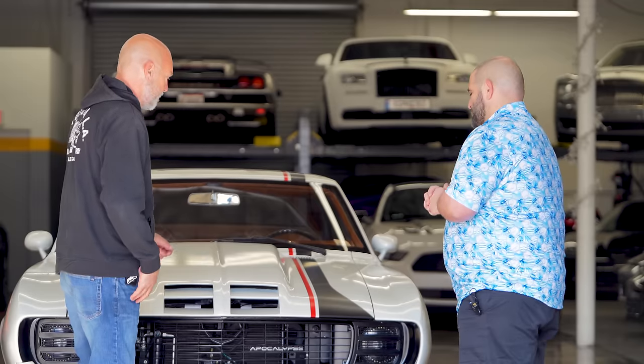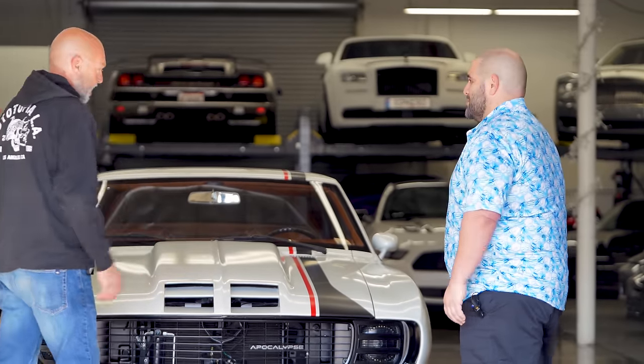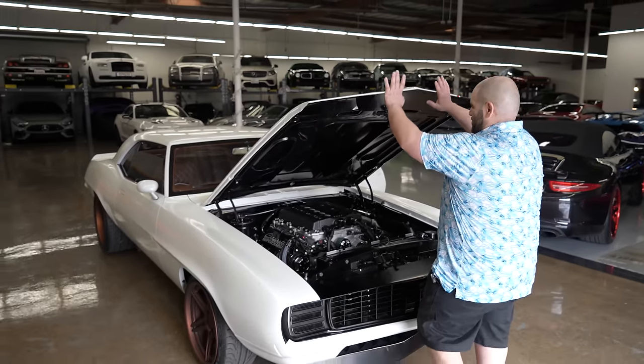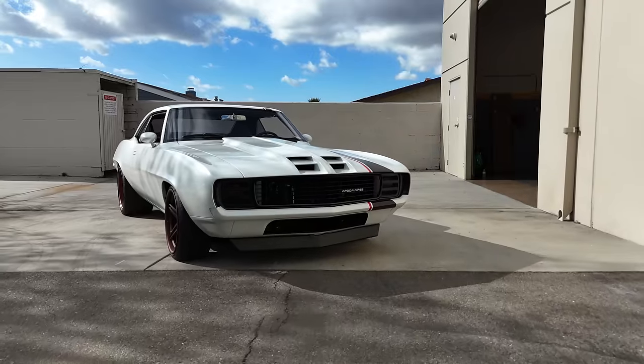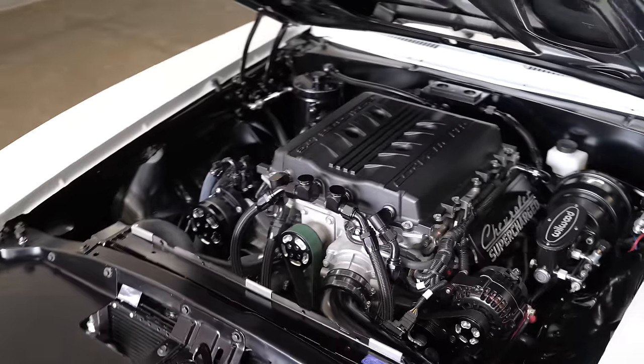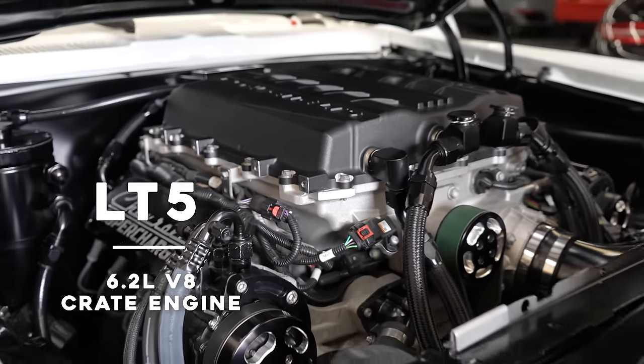Well, let's pop the hood, dude, and we'll come back, because believe me, I want to talk about this. I'm curious to see inside the engine bay, because I definitely want to touch on this hood treatment, because I think it's very, very cool. Lots of hours of work, for sure. What'd you do engine-wise here? The engine's an LT5, it's a crate engine. It's what they put on the ZR1, so 2019.